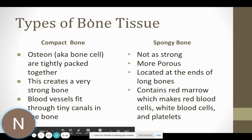We have two different types of bone tissue. We have compact bone. Compact bone is that hard bone made of osteons, also called a bone cell. They're very tightly packed together. This is a very strong bone. You have blood vessels that fit through the canals in the bone.